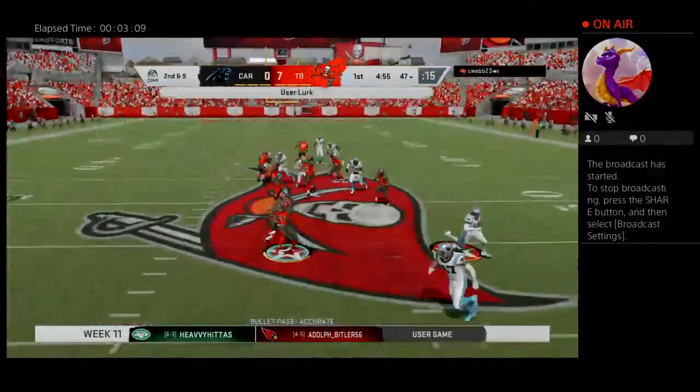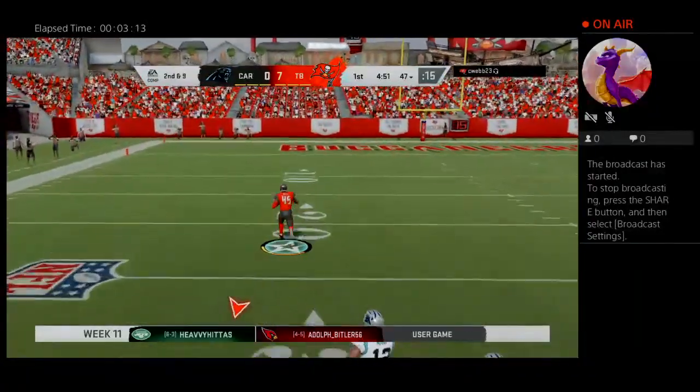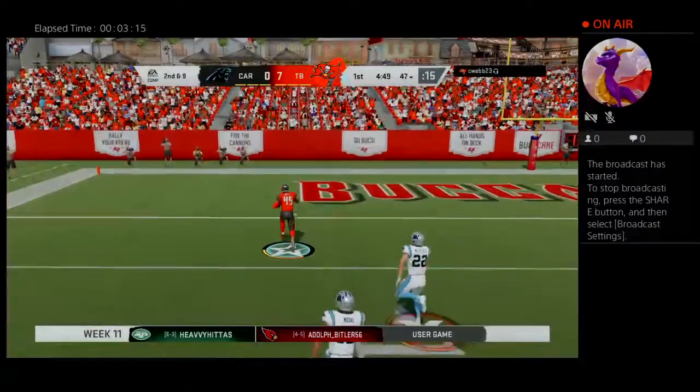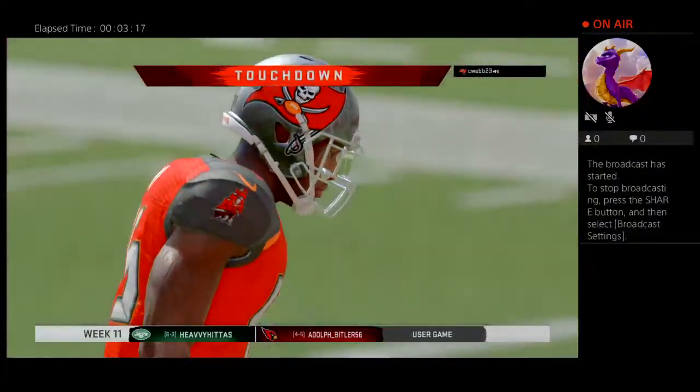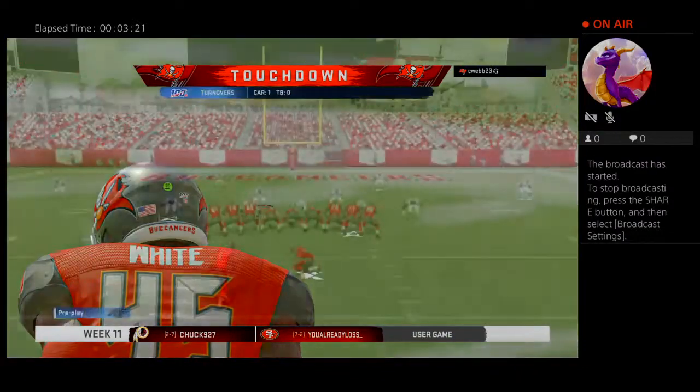And he fires one that's intercepted. It's Devin White, the linebacker. And I think he's going to go. They're not going to get him. And it's a pick six. He brings it back to the house for a Buccaneer TD.